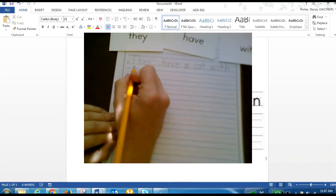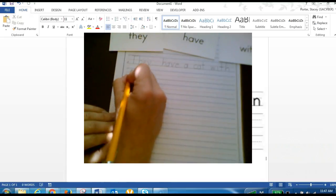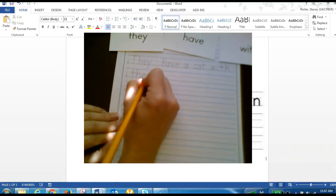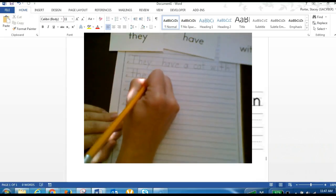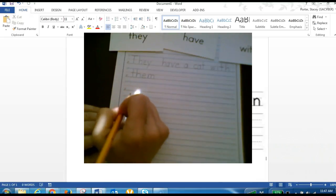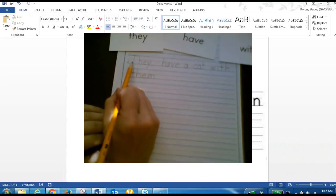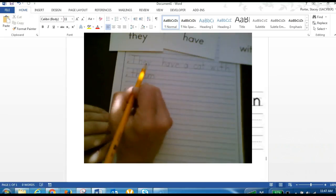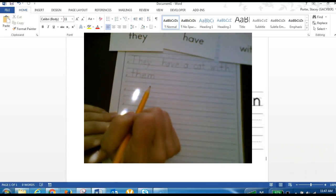Well, it's the sound just like I have in they. So I'm going to start it with TH. The, E, them, M. Now, why didn't I make this a capital T? It's at the beginning of the line. That is right. It's not the first letter of my sentence. I moved the rest of my sentence to the next line, but it's not a new sentence, so it doesn't get a capital letter. Now I'm missing something at the end of my sentence that I always have to have. What is that special word called?